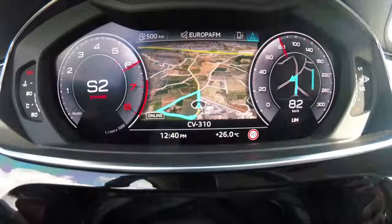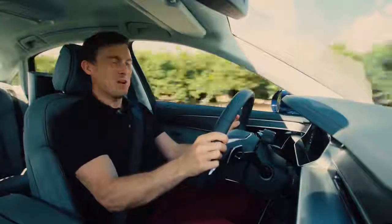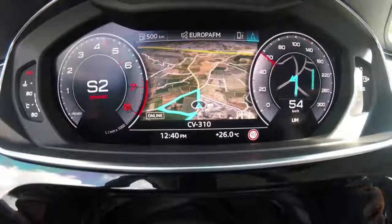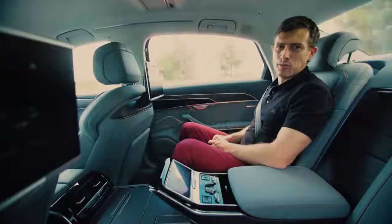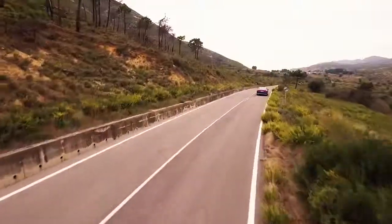It's pretty quick. And that's the 60. Woo! Effortless. This luxury limousine did 0 to 60 in just 5 seconds dead. But really, this car isn't designed to be a drag racer. Cars like this are just as much about being driven in as they are driving them. So what's the A8 like in the back?